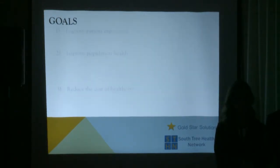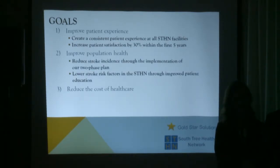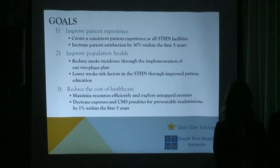With this framework in mind, we've developed a set of goals using the triple aim. To improve patient experience, we're going to create a consistent patient experience across all STHN providers, making sure to increase patient satisfaction by 30% within the first 5 years. To improve population health, we're going to reduce stroke incidence in the region through the implementation of our two-phase plan, lowering stroke risk factors in the STHN network through improved patient education and successful implementation of our solutions. We also plan on reducing the cost of healthcare in the region, making sure to maximize our resources and reduce the CMS penalty that we see levied on many of these providers.